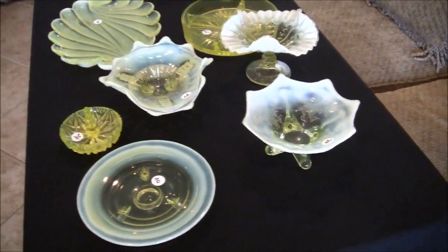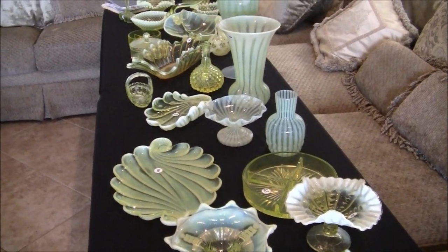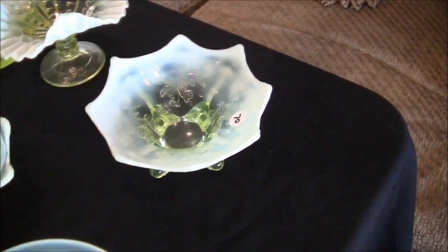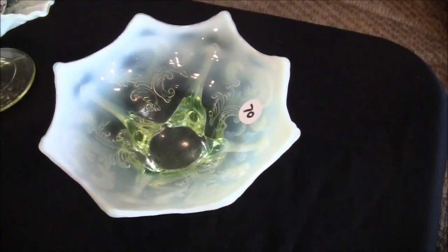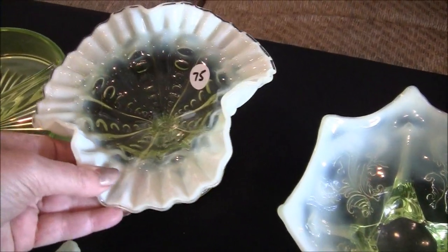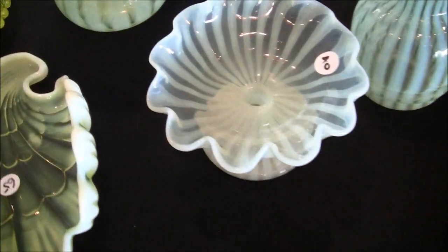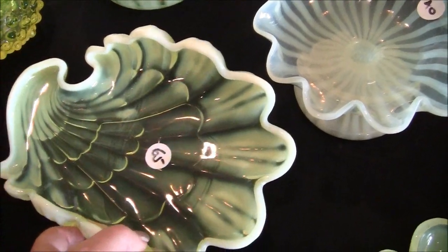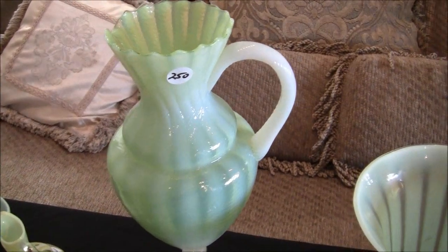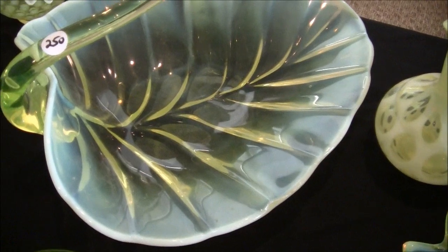Look at this table. Isn't that spectacular? But you know what I'm thinking? I'm thinking, are all these pieces from this house? Really? I mean, if they are, where did they keep all these pieces? You know what I mean? Just think about that for a minute. Look, 40, 65. Look how gorgeous these pieces are. But if all these pieces were really from this house only, where did they display all of this?